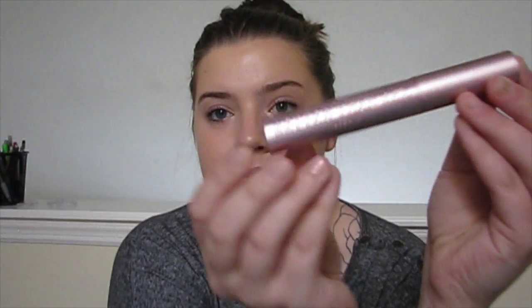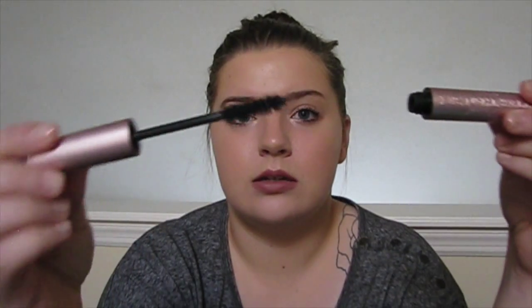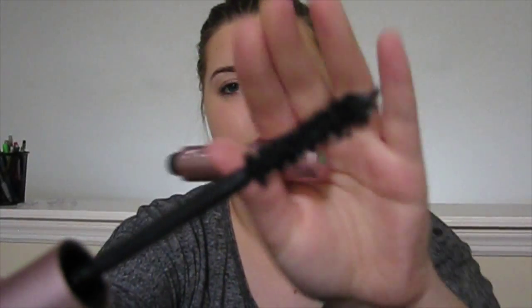Next for eyes is kind of a cult favorite, and you guys see me use this all the time. This is the Too Faced Better Than Sex Mascara. I haven't necessarily been using this a whole lot until this past couple weeks, and that's just because I didn't want to run out, to be honest. But you guys probably know exactly what this looks like.